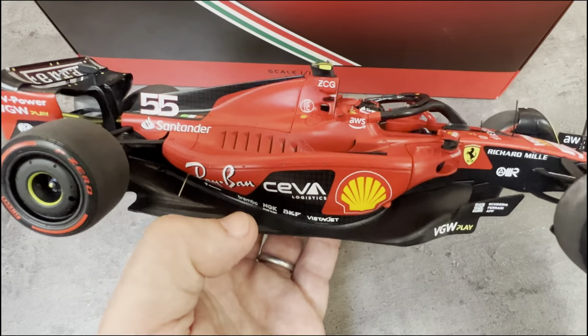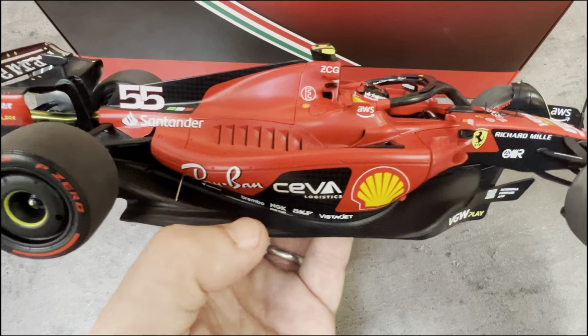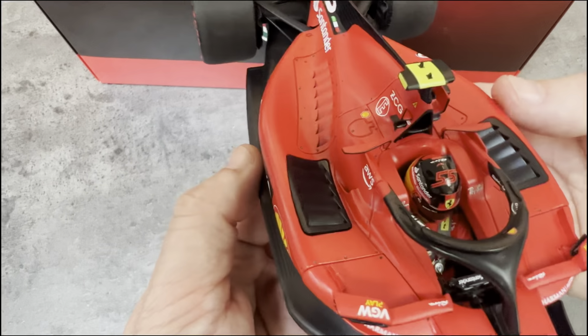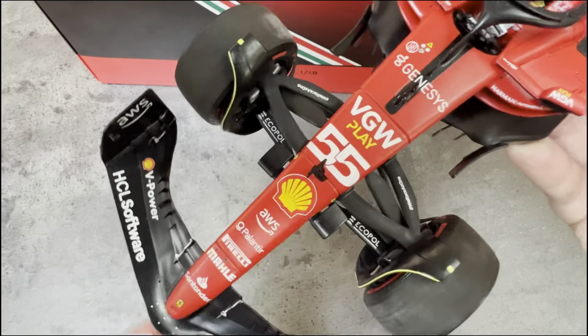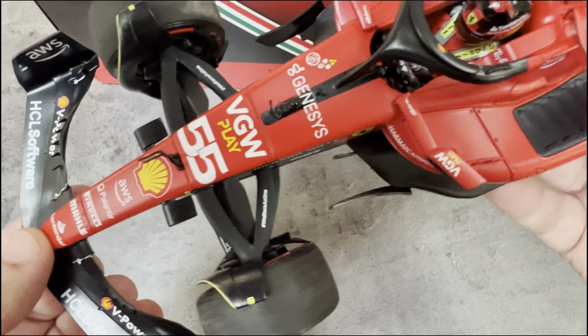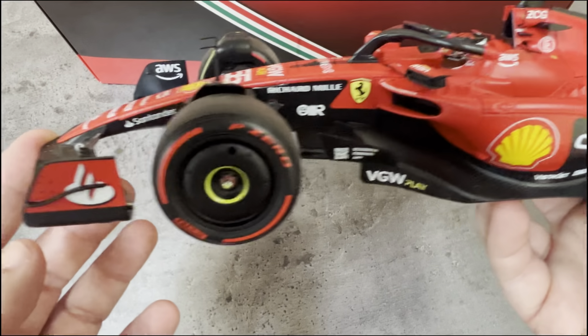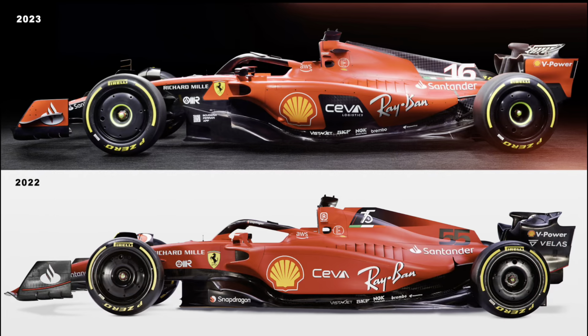First of all, I like the color. I'm not a big fan of the matte Ferrari color finishes. In the past, I think I've mentioned that. This is a brighter red, so it looks more traditional to the Ferrari. So that I like. The last season was kind of a dark color. I really didn't like that so much. So yeah, I like this color a lot better.